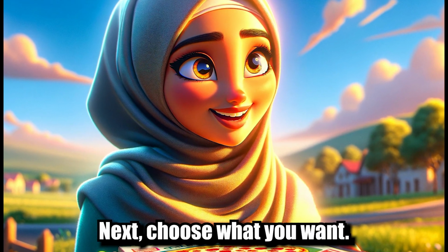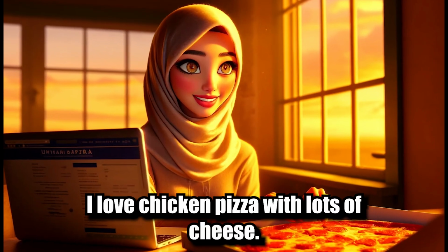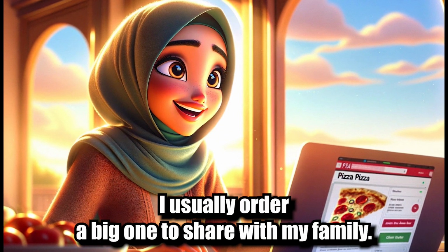Next, choose what you want. Do you like cheese pizza or maybe you like pepperoni? I love chicken pizza with lots of cheese. You can also choose a big pizza or a small one. I usually order a big one to share with my family.